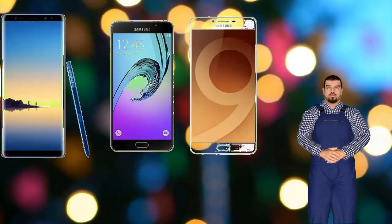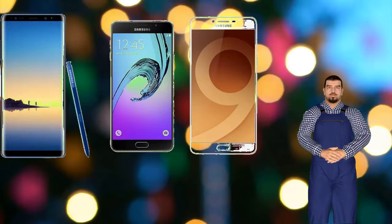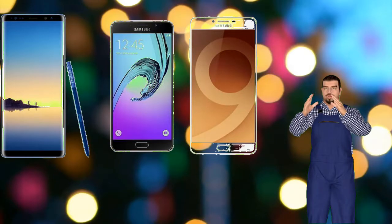And whenever you decide to go outside the country for travel or work purposes, you can avoid roaming charges by buying a SIM from the place you are going to land. Isn't this a good deal? I'll leave this question with you.